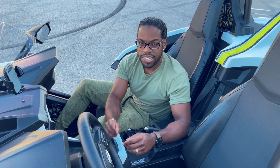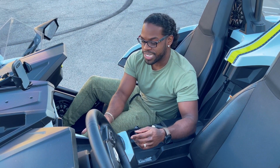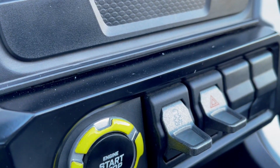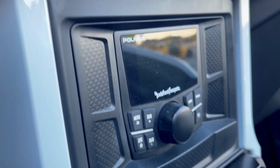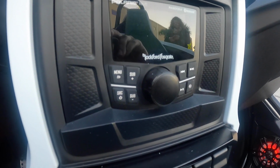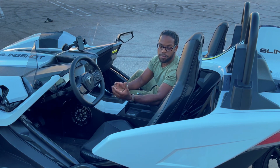Older Slingshots required a typical key in the ignition, but still had a start-stop button to start and stop the engine. In the center of the dash, there's also a traction control button, as well as the hazards, in case you become a hazard to anyone on the road. There's also this screen here in the middle of the dash that controls all of your radio features. Older models had the buttons on the side of the screen. This newer model has them underneath the bottom. This is a 2021 Polaris Slingshot, so there have been a few changes from the older models.